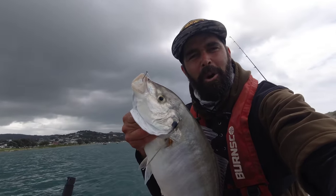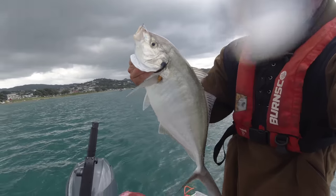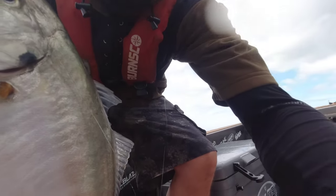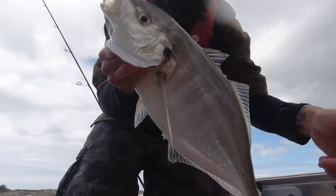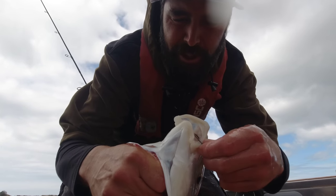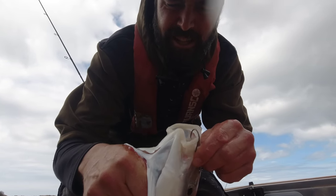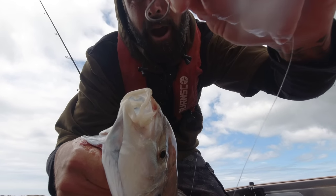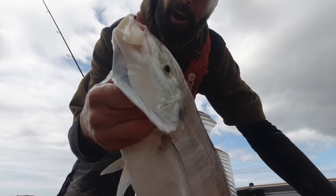Target species acquired in the first 10 minutes. Beautiful big trevally. Fresh sashimi is on the menu for dinner tonight. Beautiful fish. That's why I was using those little hooks today. I want to catch these guys. They've got quite soft mouths, but that BKK 4-barrow set beautifully in the corner of the mouth.